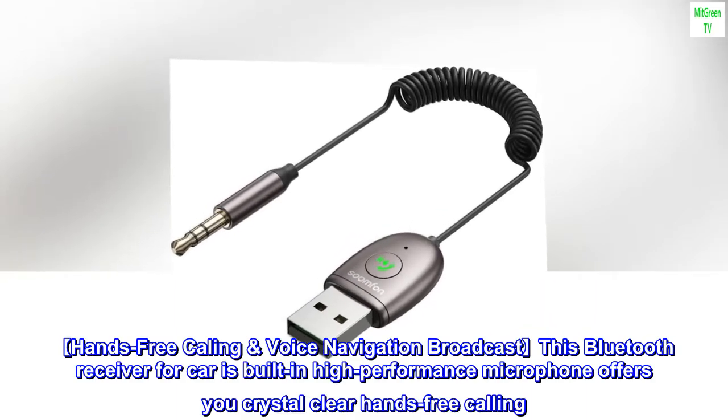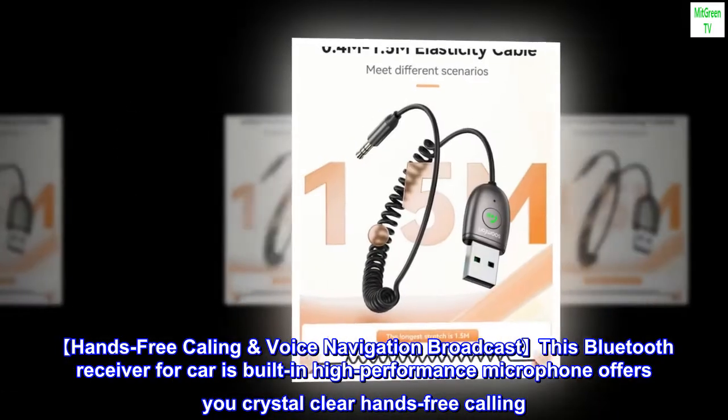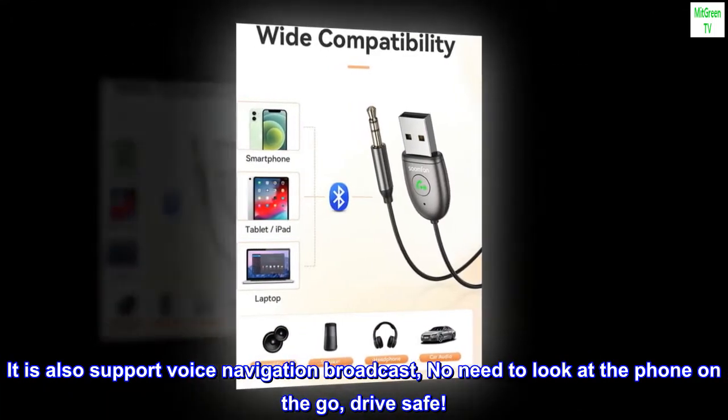Hands-free calling and voice navigation broadcast. This Bluetooth receiver for car has a built-in high-performance microphone that offers you crystal-clear hands-free calling. It also supports voice navigation broadcast, so no need to look at the phone on the go. Drive safe.